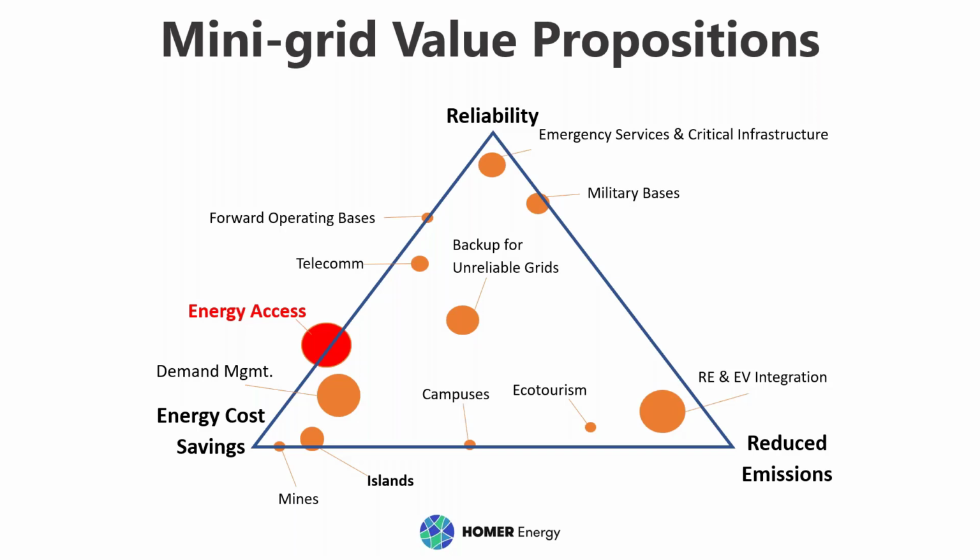That's really changed now with diesel becoming more expensive and solar and storage becoming less expensive. Eventually, we think emissions is the biggest driver in the long run. But right now, we're focusing on how to create cost-effective, economical, energy cost-saving mini grids.